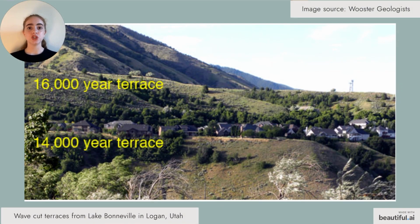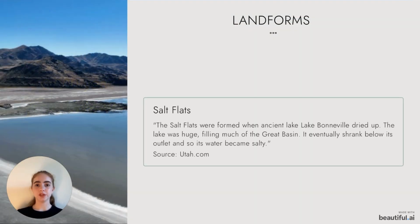Here we see the two wave cut terraces in Logan, Utah. They do jut out like I was discussing earlier, and we can see one that is 16,000 years old, which is a lot higher, and then one that is 14,000 years old that is a bit lower. So we can see that over the span of 2,000 years, the Lake Bonneville started just going lower and lower and lower. The Bonneville Salt Flats are a major landform in Utah.